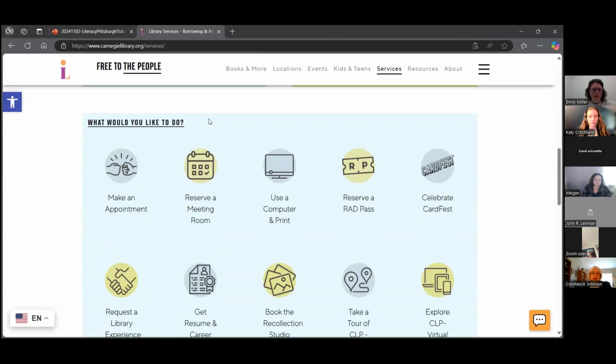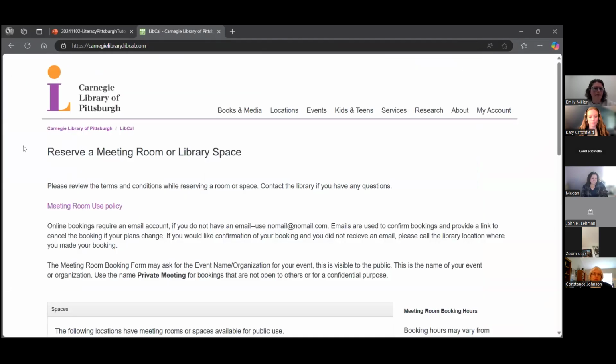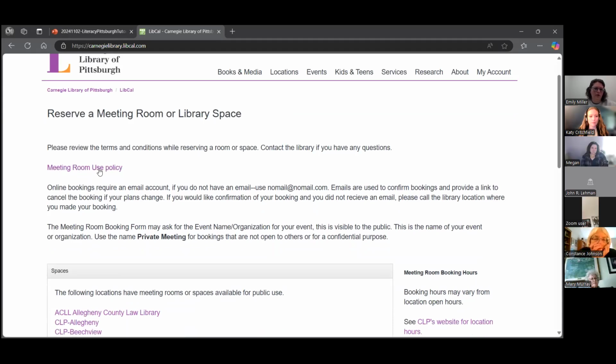And under "What would you like to do," in services, there are a variety of options. This is also where you would make an appointment with a staff member. You can click there, but we're going to choose "Reserve a meeting room" to show you that. When you click on that, you get to a page that has some information about reserving a meeting room, including our meeting room use policy. You can click through and review.